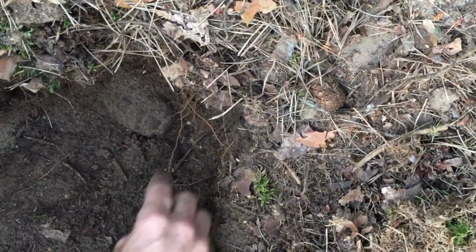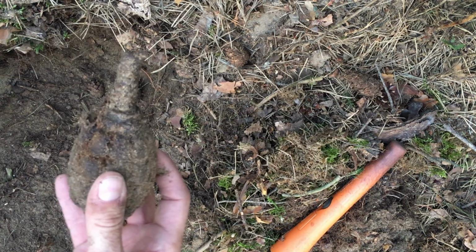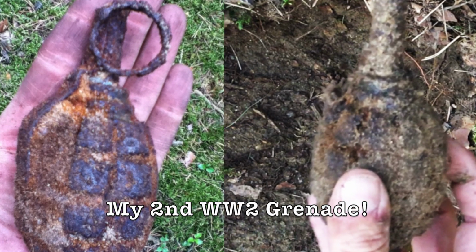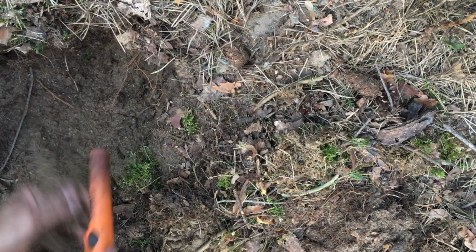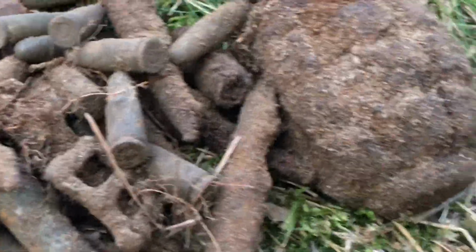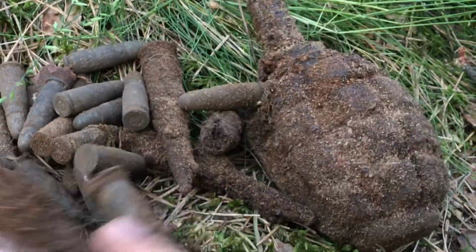Is that a grenade? Wow. Live grenade. World War II Soviet live grenade. Oh my God. This is crazy. Two more. Unbelievable. This was the jackpot. Check this out. This is crazy. A live grenade and a whole ton of rounds.